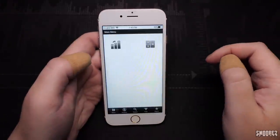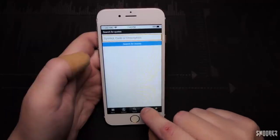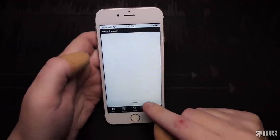How's the stock market doing? The fuck is this? Oh, it's actually something. Hello. Search. Symbol, code, or description. Filter. Watch. Screen.